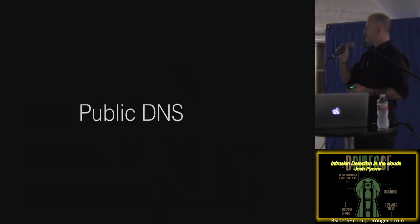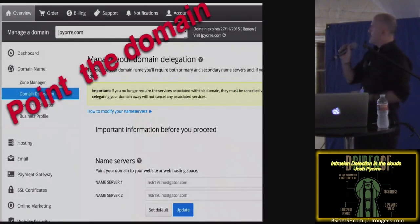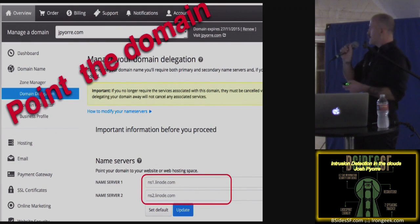Now, the public DNS, how I set this up: this is where I purchased jpyorre.com and where I set my name servers. The name servers are, as you can see, HostGator down there, and you just go in there and change it to Linode, where my IDS is. This is the one change that the site owner has to make. After this, you wait 24 to 48 hours, although sometimes nowadays it's almost instant. It will update, and then anyone asking for this domain will be told it's over at Linode. But of course, the files are still at HostGator, as you can see here.